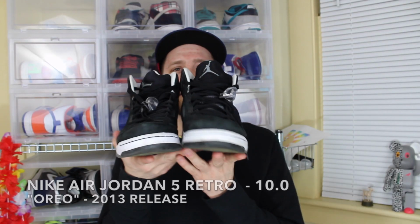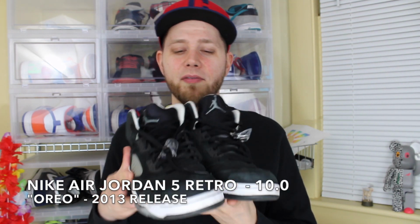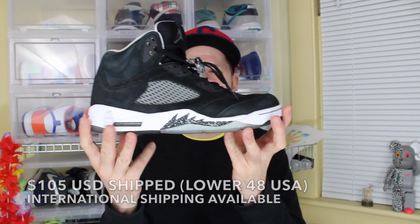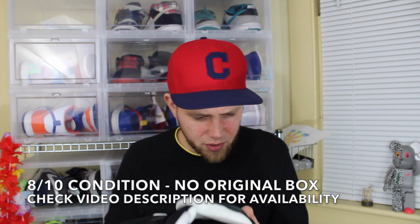I'm not 100% sure, but it is a size 10. You know what? Find out on your screen right now if it's a Fear 5 or Oreo 5. Either way, I don't think it's an Oreo 5, but this is in really nice shape for not having a box. Probably a solid 8 out of 10 condition. Just needs to be cleaned up. There's some scuffing on the paint on the side, which I'm definitely sure I can get out, but there's no chipping or cracking or anything, so pretty nice shoe, size 10.